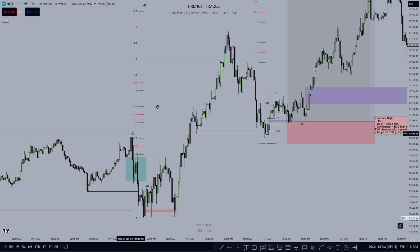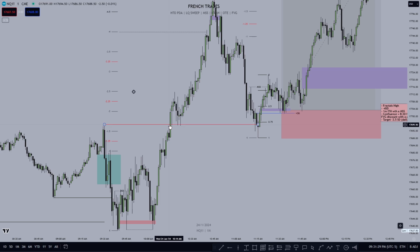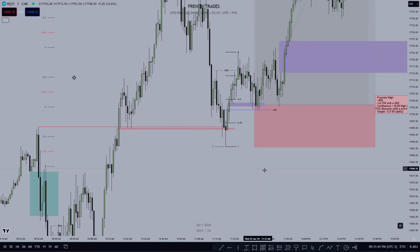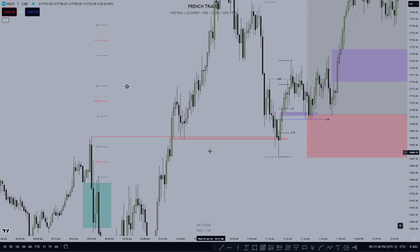Remember that 930 high that we respected? Well, I'm going to keep that there because that gets respected too. Oh, sure it does. You know what also gets respected? This 1 minute fair value gap that you barely can see. That also gets respected right there. I'm not sure I'm going to draw this out. Hold on. That gets respected. Yeah, I don't know. I guess I was wrong.